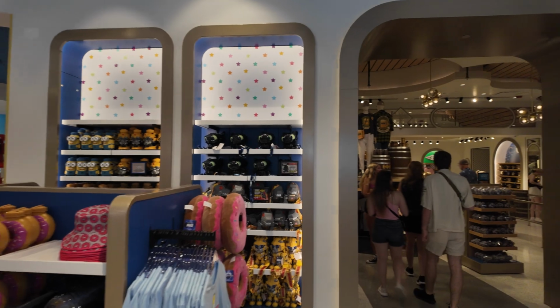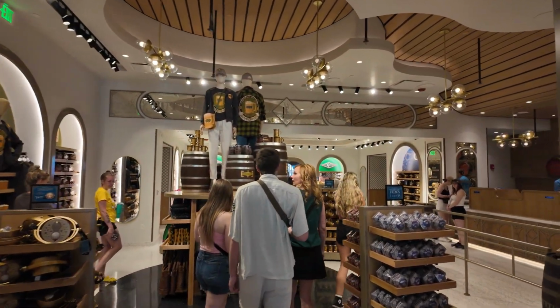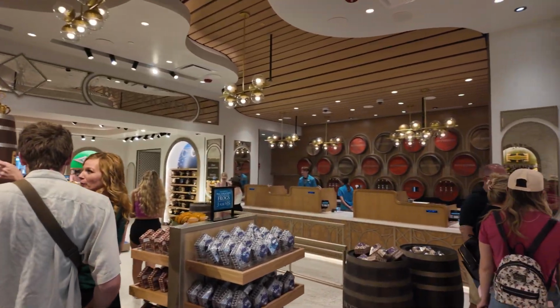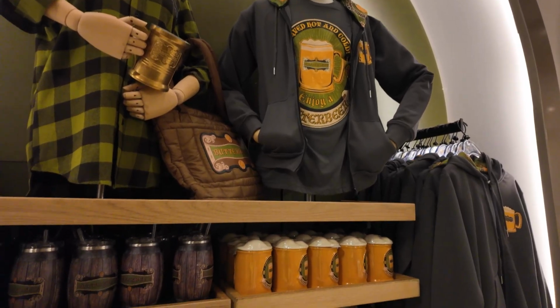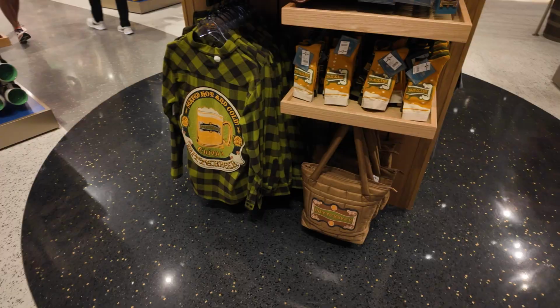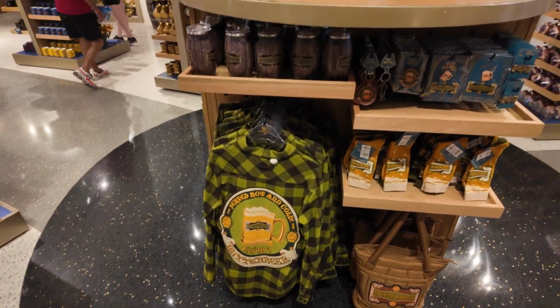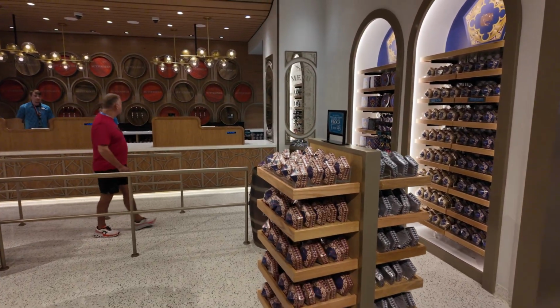Our next area that's new for the store, we're going to walk right through, and it's part of the extension. They have added a Butterbeer stand outside the parks. So with a bunch of new Butterbeer merch that they have released in this store, I do think some of it's pretty nice looking. You can see with the tote bag, the flannel, some pin sets. And obviously you're gonna have other Potter stuff like chocolate frogs and stuff.